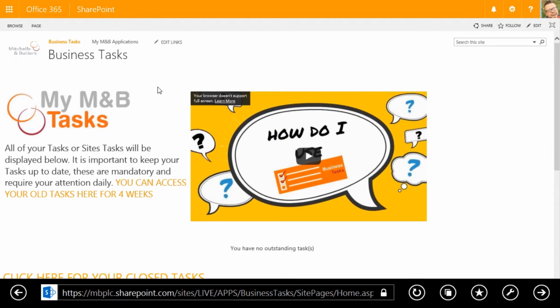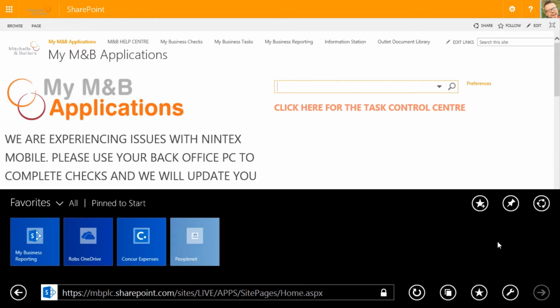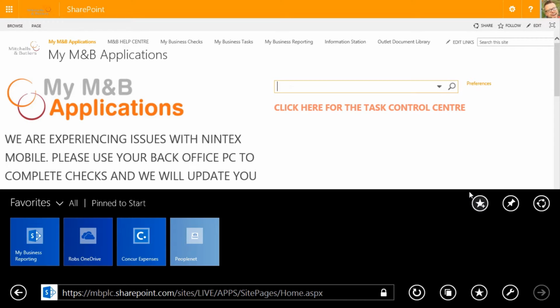So I was going to show you how to pin MabApps to the start bar or your home page. If you pop back to the front page of My M&B applications, and pop down to this star button, click that and you'll see a drawing pin. Click the drawing pin. Now you can type in there whatever you want. I'm going to type MabApps and pin to start.